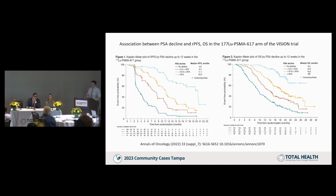So the nice thing about lutetium-177 PSMA, unlike radium-223, the previous radioligand therapy, is that the PSA is a very good indicator of response. So this data was presented at ESMO last year. You can just look at this graph here. This is the radiographic progression-free survival. This is the overall survival. Patients tend to do best if they have more than 90% PSA drop after 2 doses. This is at week 12.